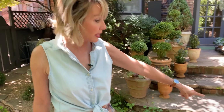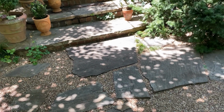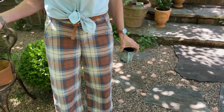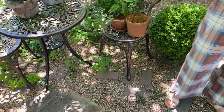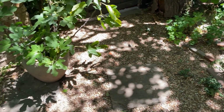But in certain areas, I intentionally planted, I excavate out the gravel, and I can intentionally plant some things like mondo grass, or I'll allow certain things like the columbine to self-seed in here, and that looks charming as well. You can see some columbine over there by that little fireplace, Stuart.